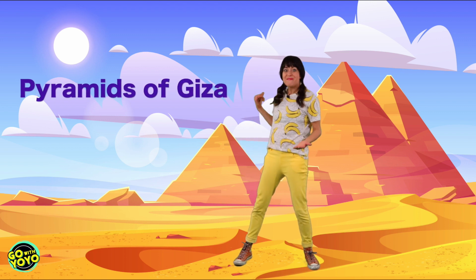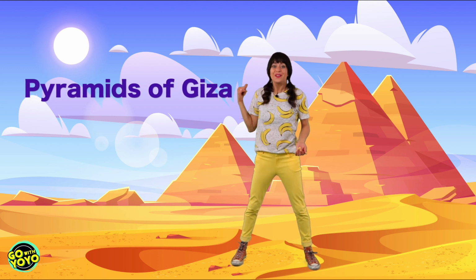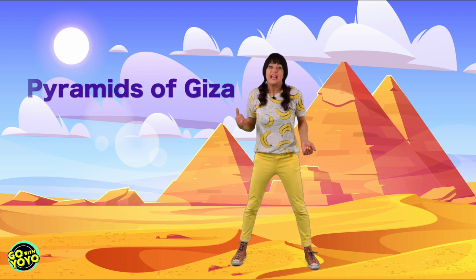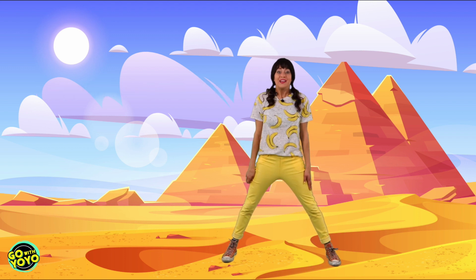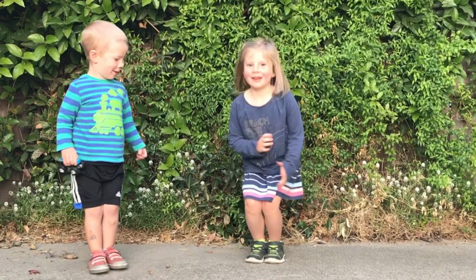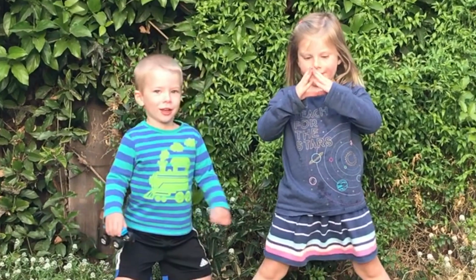Wow, this is amazing. How many are there? One, two, three. You're right, there's three pyramids here. Can you turn your body into a pyramid? Jump just out like this, really wide. Good, and put your arms down by the side. Awesome. You can even make a pyramid shape with your hands. Put your thumbs together and your fingers together. Close it up and you made a triangle. Awesome, you made a pyramid.